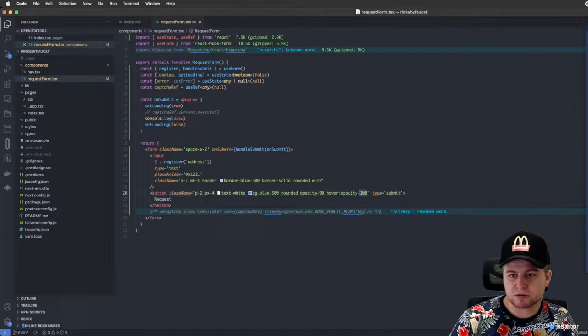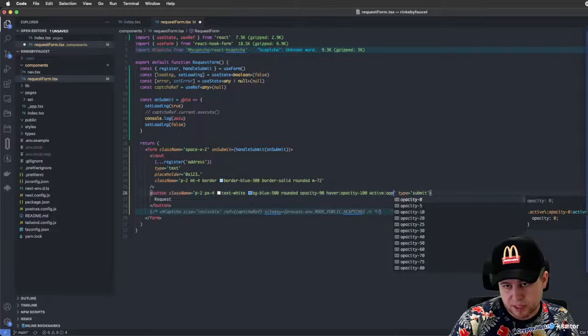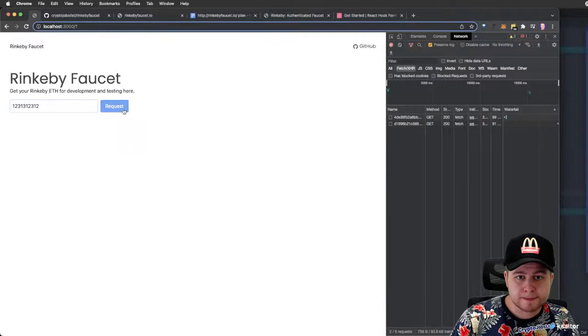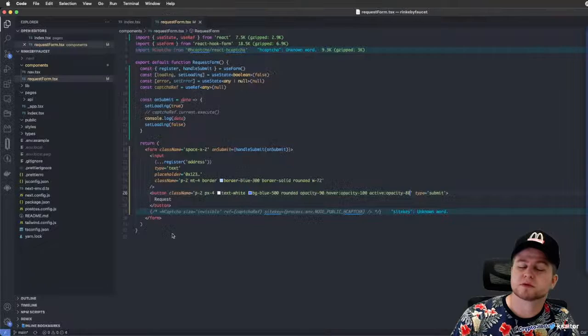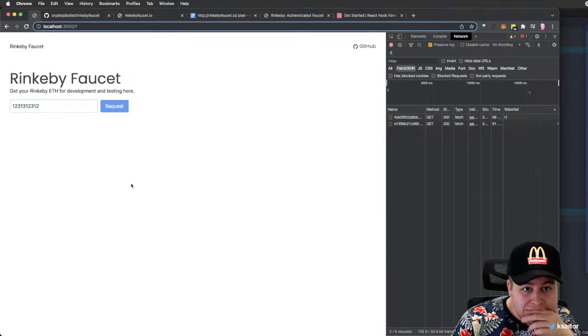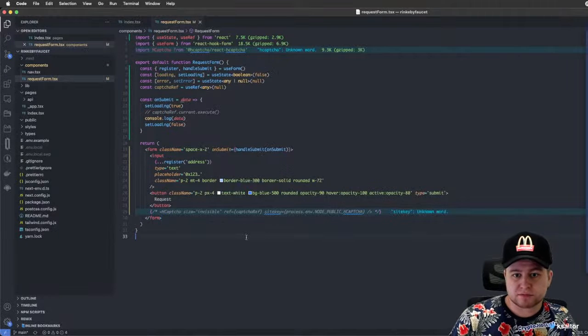And then on active, opacity, let's say 80. So there feels like there's some change in, no, something's going on.